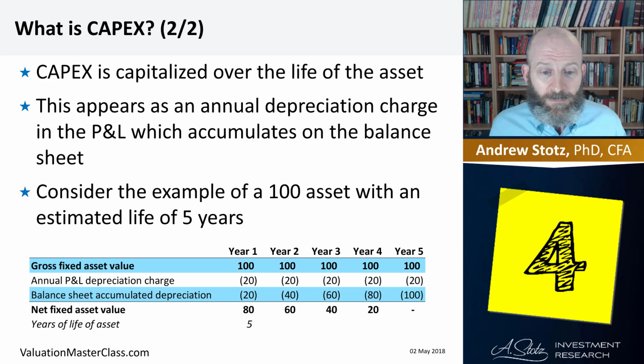So let's consider an example of a company that buys a $100 asset with an estimated life of 5 years. The gross value of that asset never changes. It's 100. That's what you bought it for. The annual P&L depreciation charge is arrived at by taking the 100 divided by 5, so every year this is going to depreciate by 20. And therefore, we also have an accumulated depreciation that starts to build in the balance sheet. So we end up with a net asset value that's constantly falling.